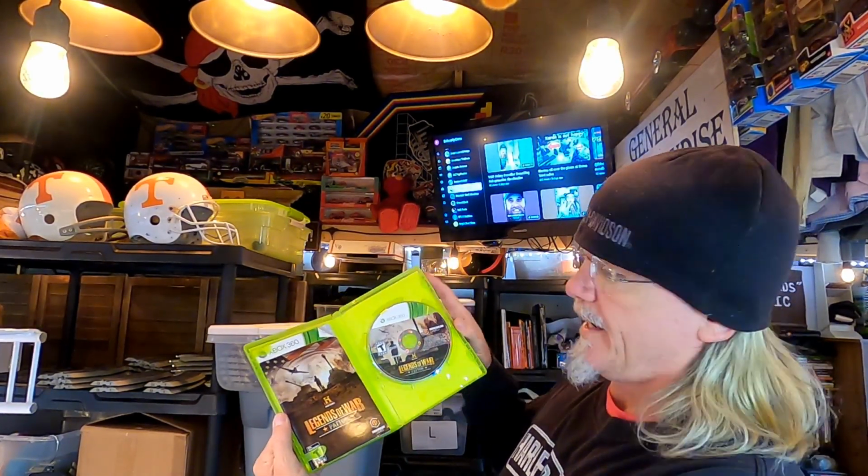And we got to round out this video like we did the other ones here lately, of the video game sale. Xbox 360 complete with manual. History Legends of War Patton. And this has got the owner's manual and the game disc, which is pretty clean condition, complete. Took an offer on this for $7.50 plus shipping.